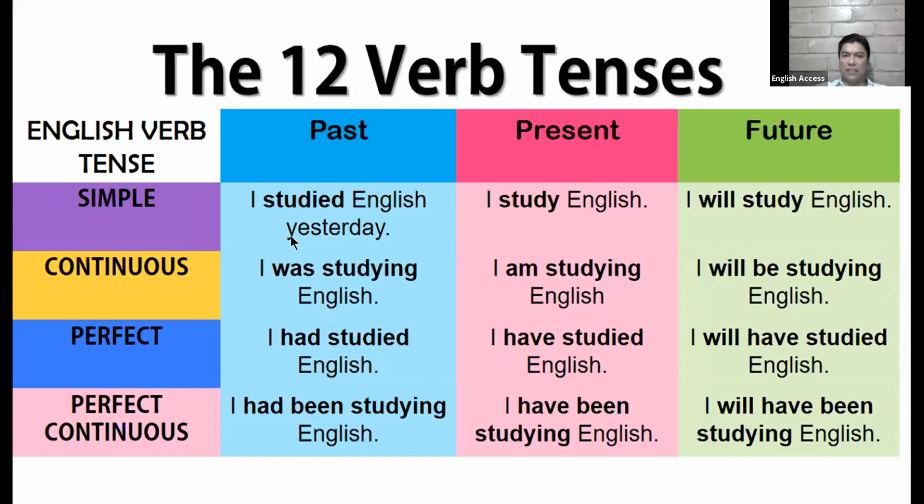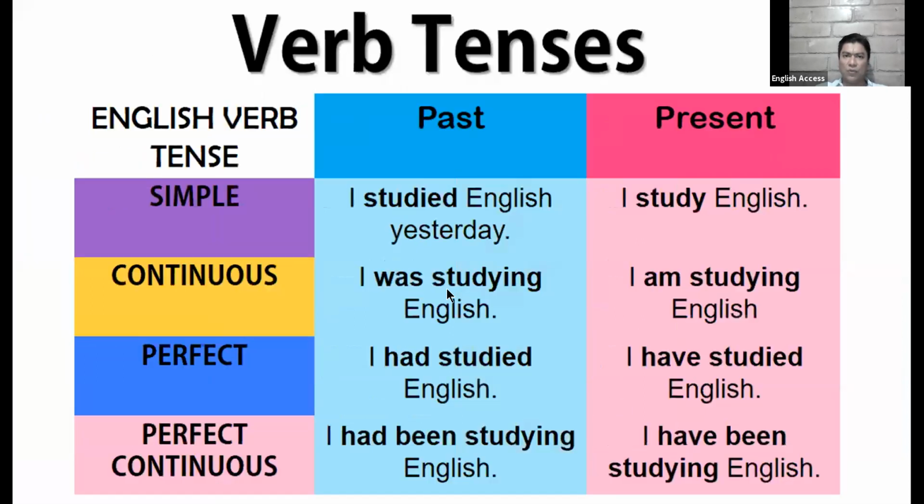We're going to see and review the verb tenses. In general, we have 12 verb tenses. We have more, but right now let's just stick to these. These tenses are past and present, and simple, continuous, perfect and perfect continuous. We have simple past, simple present, past continuous, present continuous, past perfect, present perfect, past perfect continuous, and present perfect continuous. The examples are right here. Simple past: I studied English yesterday. Simple present: I study English. Past continuous: I was studying English. Present continuous: I am studying English, and so forth. And the last one, present perfect continuous: I have been studying English.